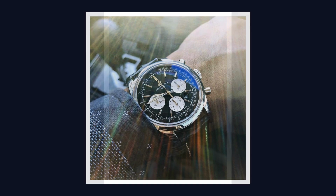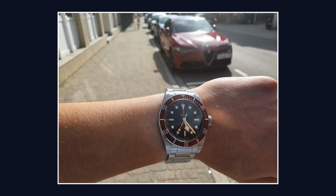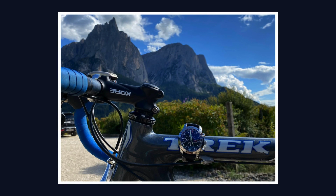Rickar is downtown in the Windy City on Lake Michigan with his Nautilus 5712 looking great on a summer day. Abdul R in the Black Forest of Germany, and his early Tudor Heritage Black Bay Red have found an Alpha Julia curbside. I like both machines, nicely framed. Mario D rolls with American Carbon, old school Trek OCLV, and Swiss Steel in the Dolomites, and I love that too. Two very different takes on watches and wheels.